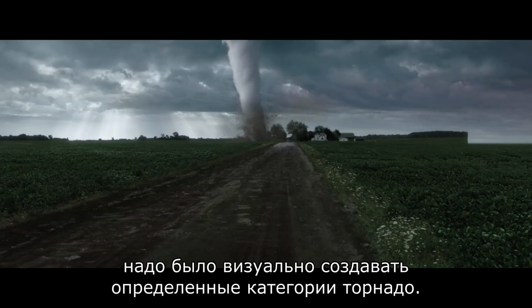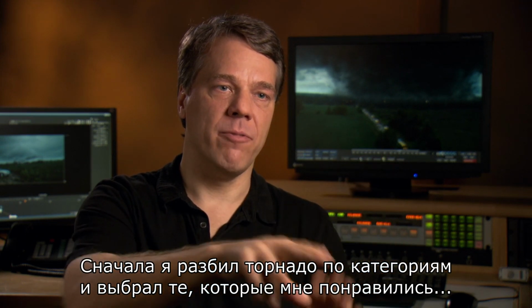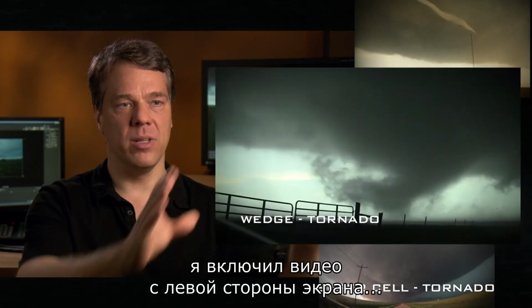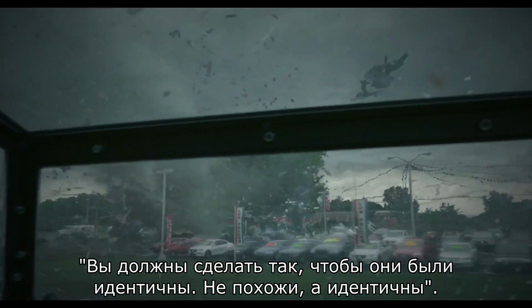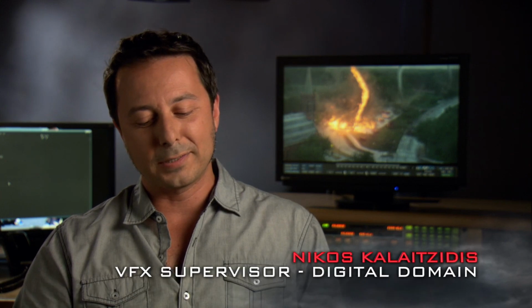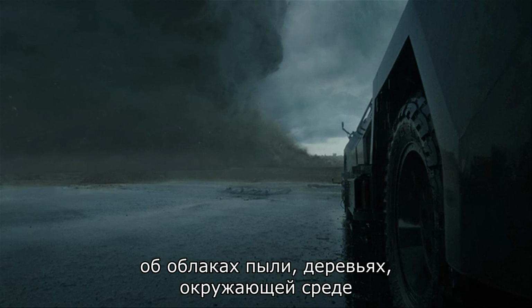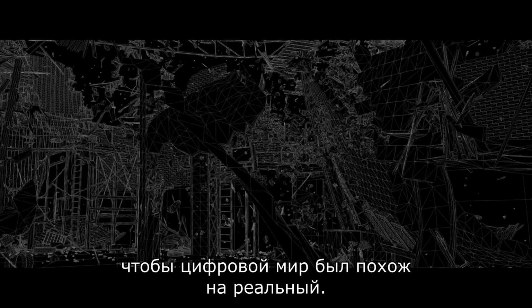One of the most complicated things about making a tornado digitally was first establishing that visual language of what type of tornado we were matching to. And I would categorize and pick my favorite selects of the different types of tornadoes. And when we went to the visual effects companies, I would put the video on the left side of the screen and I'd put their digital simulation on the right. And I'd say, you gotta make it look exactly like this. Not close, but exactly. What we've discovered was this is not a movie about tornadoes. This was a movie about debris and trees and the environment, how it interacts with the tornadoes. And then trying to find that right balance to make it really feel like this digital world is a real world, and they're in fact in it.